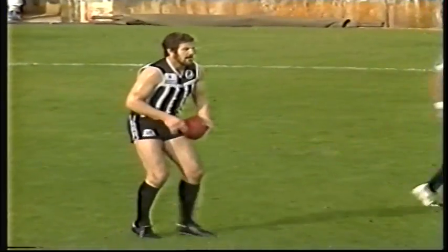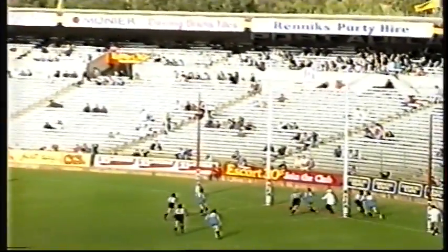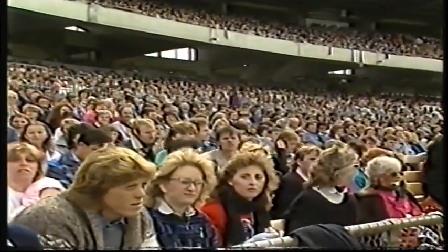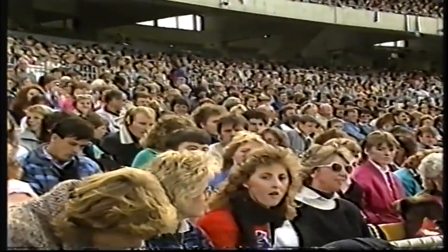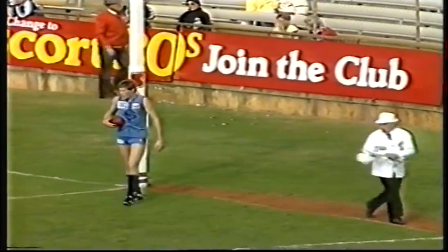Well, Tim Evans has booted goals in the seconds. Anderson gives him a chance, but Tim Evans may just about get a goal from that spot. He's kicked plenty from there before. He can kick the ball a long way. Right into the square. No, just touched right on the line. Darren Smith is trying to indicate to the umpire that it was a goal, but Tim Evans didn't quite make the distance. 1-1 Port Adelaide, Sturt 3-2.